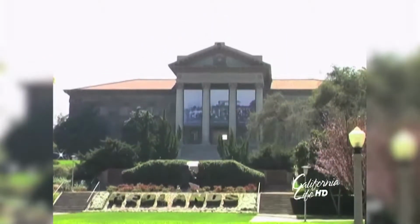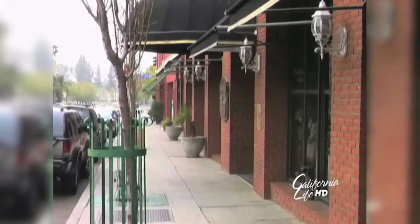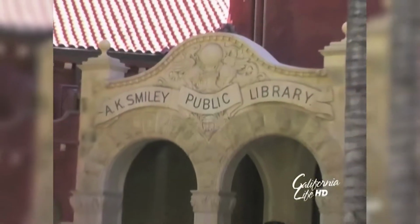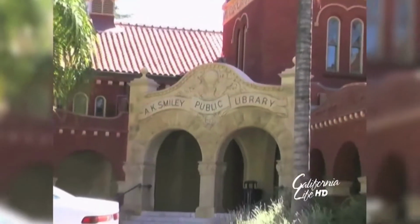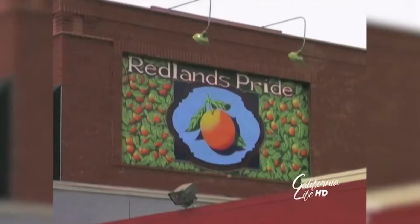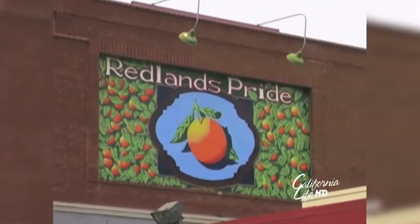This is a town that celebrates its history with a charming historic downtown area that still manages to be the center of the community, along with perfectly preserved buildings, including the Smiley Library and the Kimberly Crest Mansion. It's that honoring of the past that gives Redlands its heart. There is a there. When you're in Redlands, you know it.